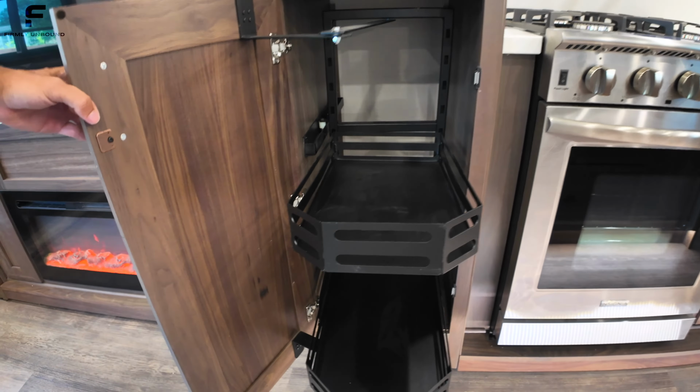Drawer that pulls out here. Soft close on your cabinet doors. And same mechanism here. What do y'all think about that? That is pretty interesting. Huh, that's cool. That was my first time opening those, so I did not know it did that. Lots of countertop space in the kitchen.